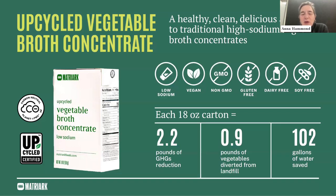So the first product we brought to market was a vegetable broth concentrate, partly because it just made sense. We were seeing massive amounts of carrot, celery, and onion remnants. And what you make as a good home chef or a good institutional chef, if you have time and resources, is a vegetable broth. And we wanted to make a concentrate so it'd be easy to store and could be diluted at different levels. So that was the first product we brought to market.